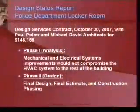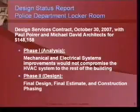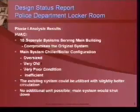On October 30th, 2007, we entered into a contract with Paul Poirier and Michael David Architects for what turned out to be really two-phase design services. The first phase was an analysis, and that analysis was of the mechanical and the electrical systems. The purpose of that analysis was to really review and to make sure that the improvements we put in would not compromise the existing HVAC system to the rest of the building, and we were very concerned with that. The phase two, of course, was the final design, getting a final estimate, and construction phasing.